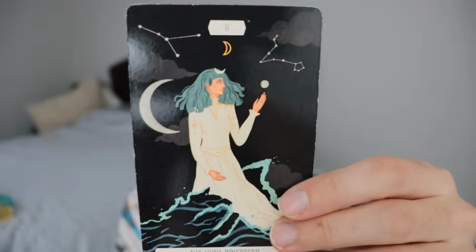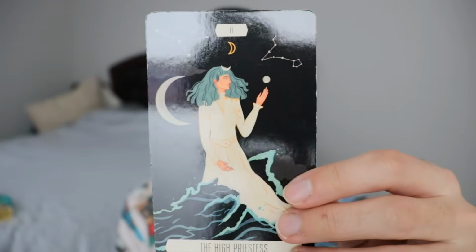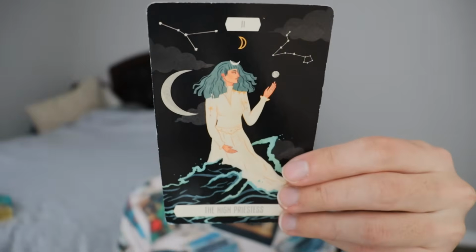And I love the glossy texture, although sometimes I'm not too much of a fan of how reflective it is. So you can see my camera in the back, so I have to angle it down just to get the viewer to see the card. And overall, because of the glossy texture, it makes it hard sometimes.